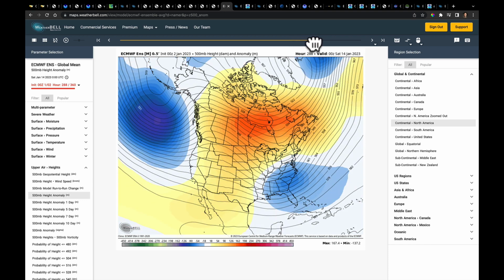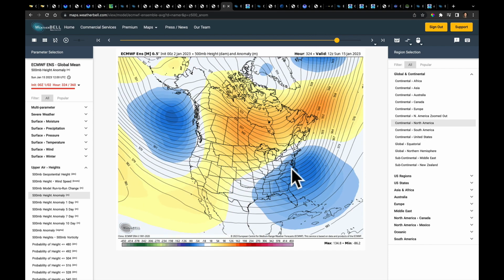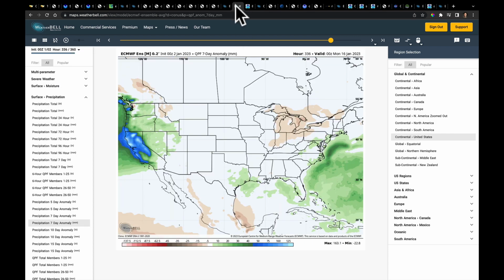Now, do you see it? There's not a massive ridge here, but there's higher than normal heights. And a trough sneaks in below it. And troughs over us, we know, bring in the faster jet stream flow. They bring in the better chances of seeing low pressure systems develop. And that's why toward the middle of the month, we could start to see a bit more activity showing up along the East Coast. And the model's beginning to reflect that.